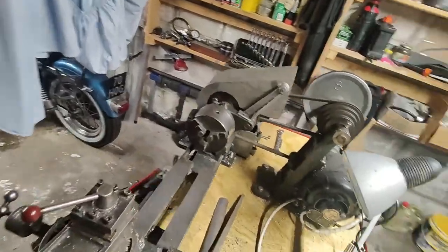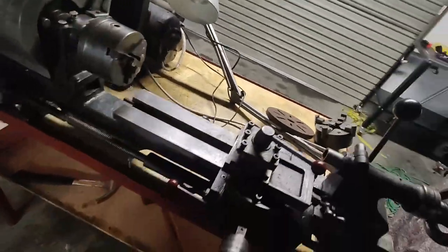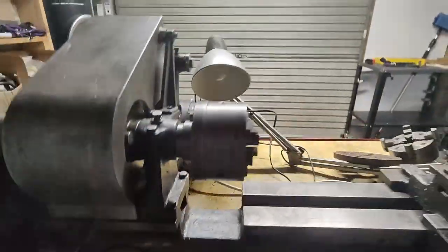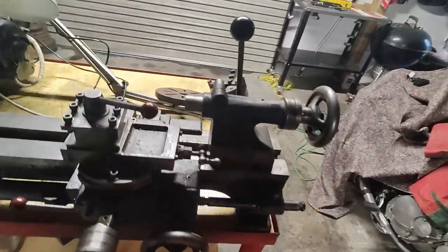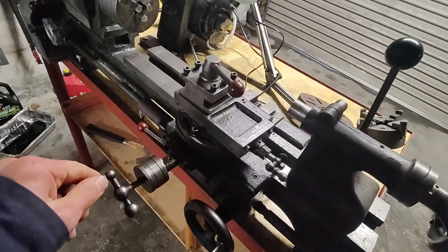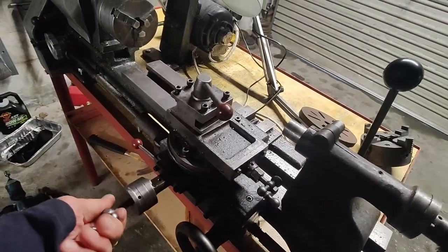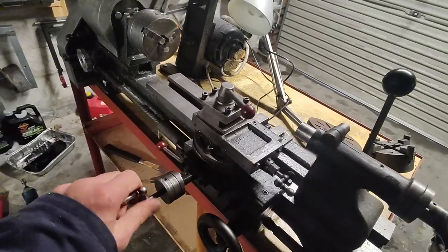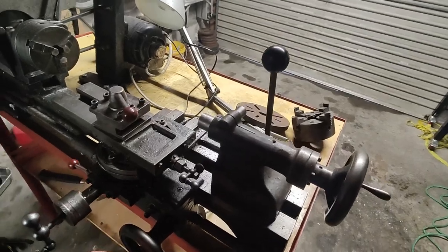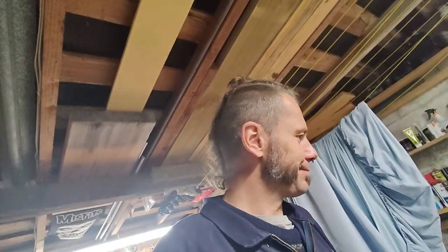I'll give it a little blowout and clean up. It's an old Lin lathe, and I'll have to figure out how things work. But yeah, it is what it is. Okay.